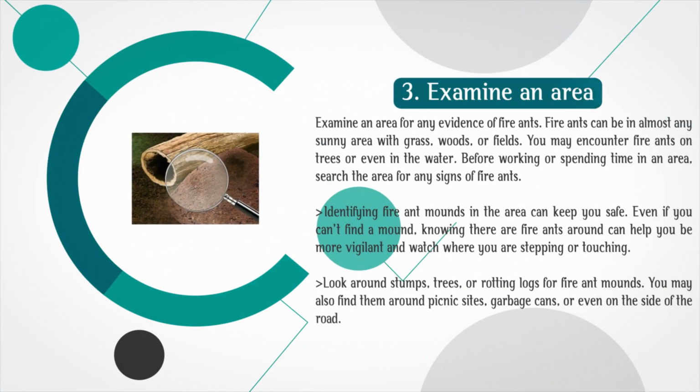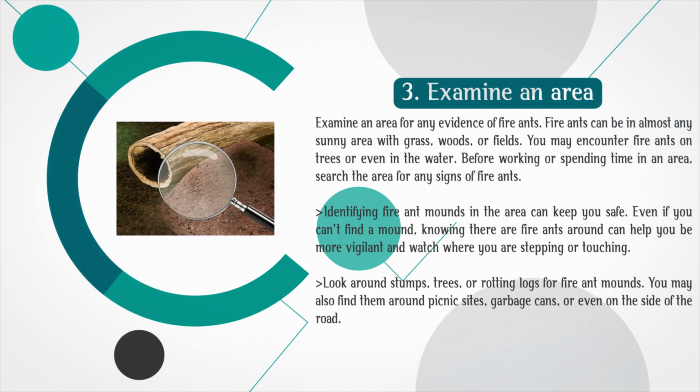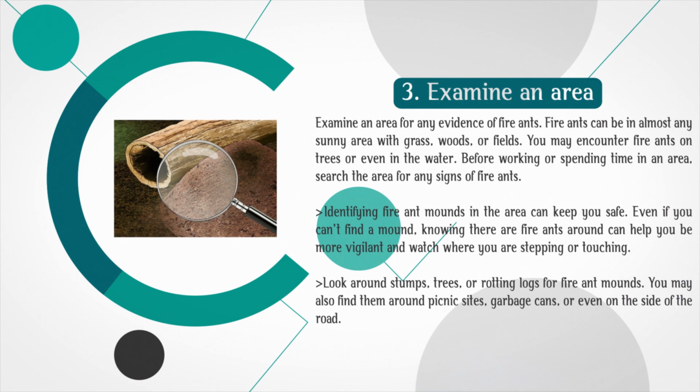3. Examine an area. Examine an area for any evidence of fire ants. Fire ants can be in almost any sunny area with grass, woods, or fields. You may encounter fire ants on trees or even in the water. Before working or spending time in an area, search the area for any signs of fire ants. Identifying fire ant mounds in the area can keep you safe.